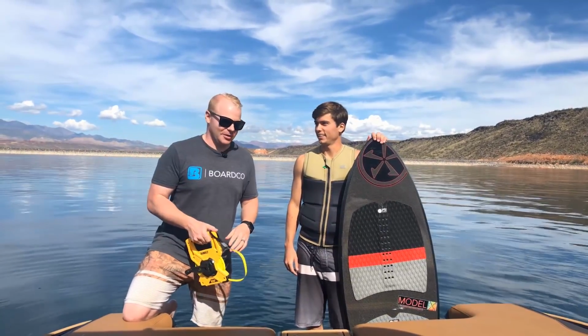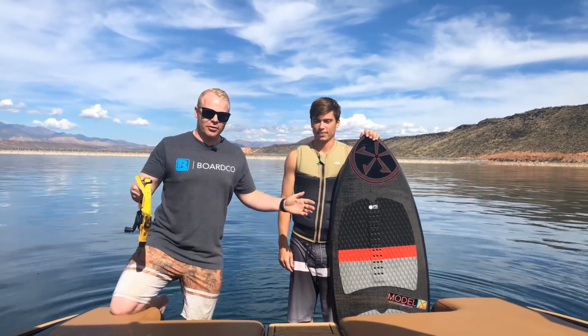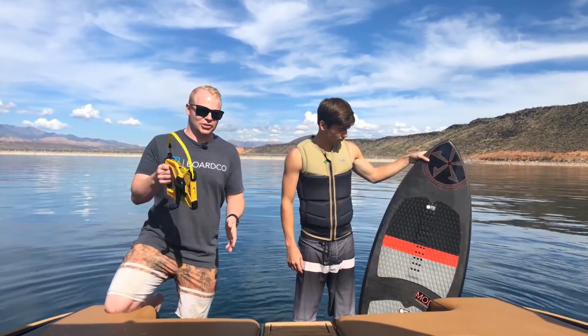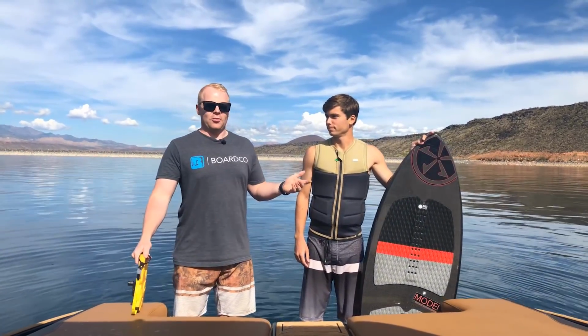A few things I wanted to talk about. First one is, Jack is on a regular wake surf board. This is not a long board, this isn't a paddle board, this isn't any kind of shady, weird stuff. It's a regular wake surf board. It's not even a really big one for that matter.